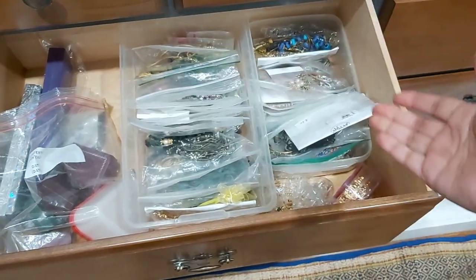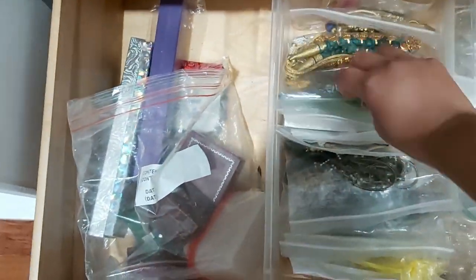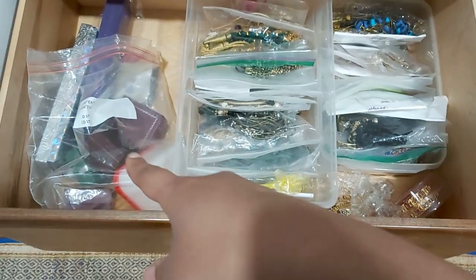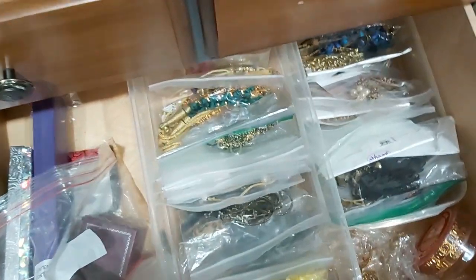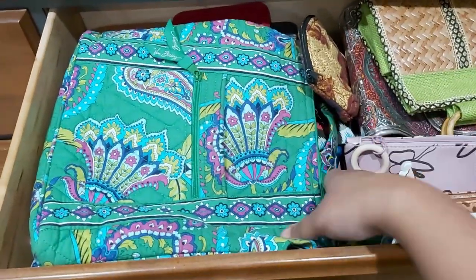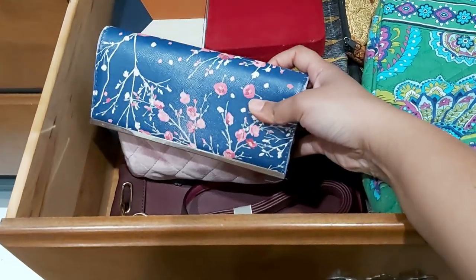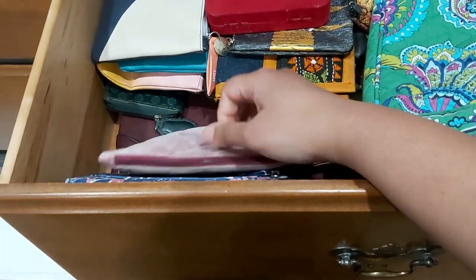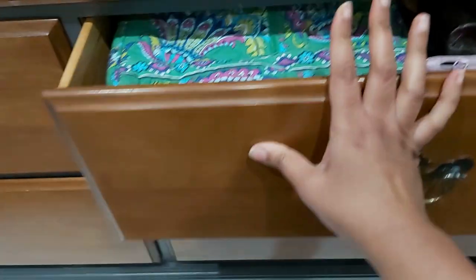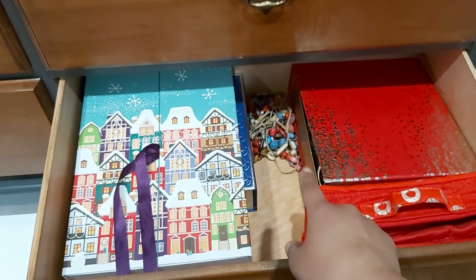My chains and earring sets are in clear Ziploc baggies so that I'll be able to see what's in them. And once I'm done wearing, I just put them back in the bag. These are empty boxes that I don't know what to do with, so they're just there. Now this one has some of my handbags and purses and a lot of my extra wallets. I love wallets, so some of them are gifts, so I have quite a few of them. And down here again, I need to donate those for sure.